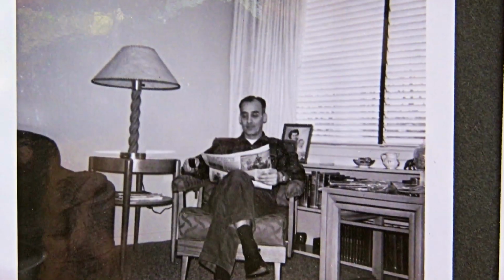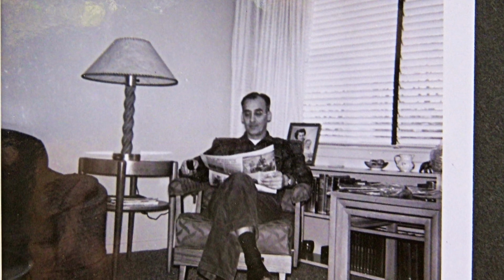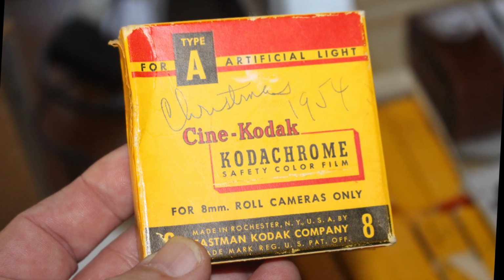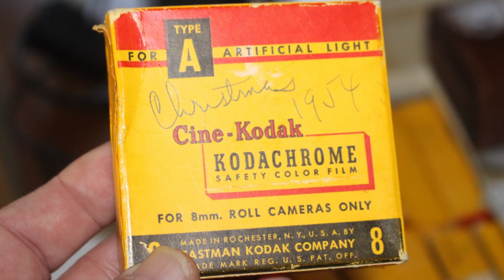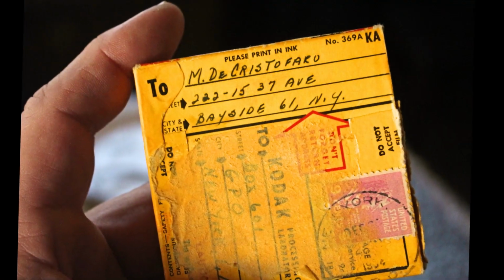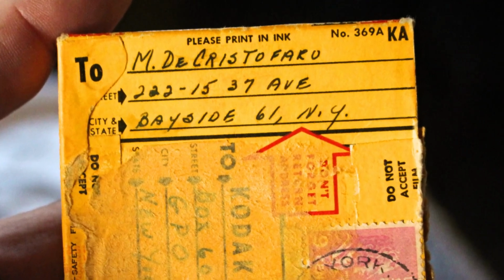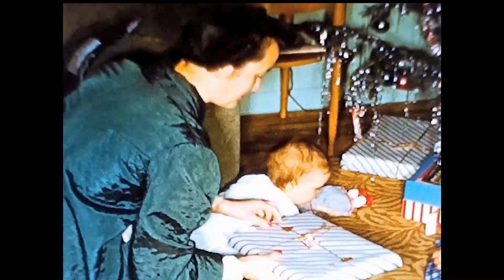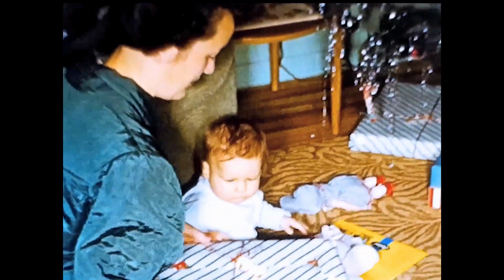Here's over the garage in the living room, looking back towards the street there. This is Dad's easy chair, and that's where the Christmas tree for this episode will be. And here's the official Christmas '54 box, the first box with the Bayside address. Still no zip codes yet. At the tree where Dad's chair was. Here's my sister Paula's first appearance, and she's about a month and a half away from her first birthday.